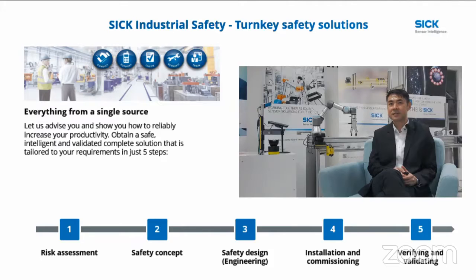Installation and commissioning, it is done in the factory on the machine. Verifying and validating: verifying installation, performing input and output checks, functional tests, validating safety functions, and performing inspection before initial operation.